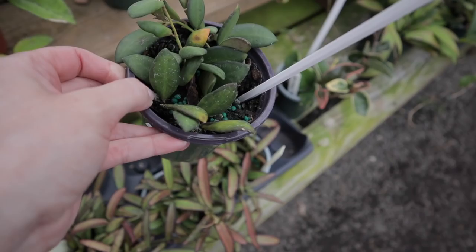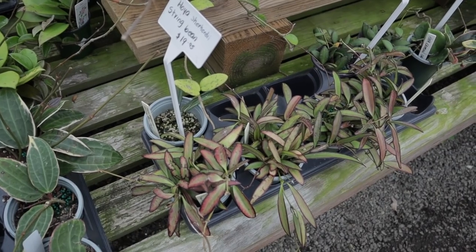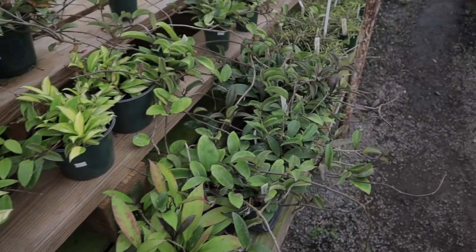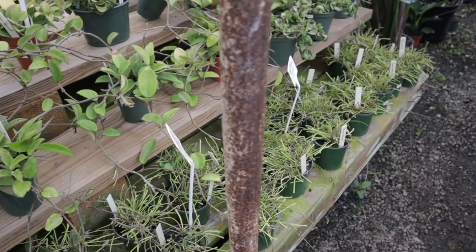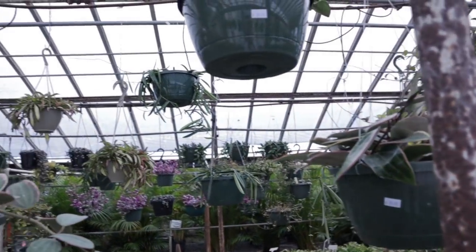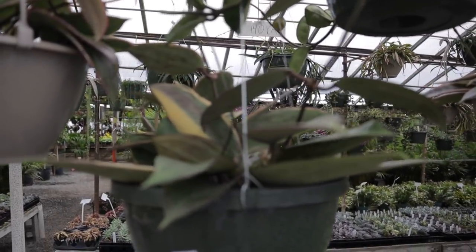Let me pull this out. Interesting. Shepherdii. Carnosa. Retusa over there. I see Hindu rope. There are a lot of macrophylla here, and I was just looking at this one.